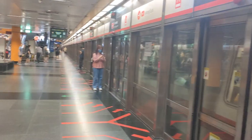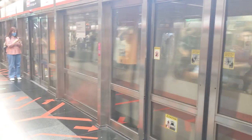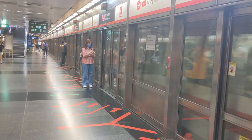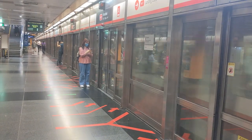Oh, and the set we were on is 207 and 208. Bye-bye! Yeah, they have a very nice motor. They'll definitely be missed by enthusiasts, those trains.